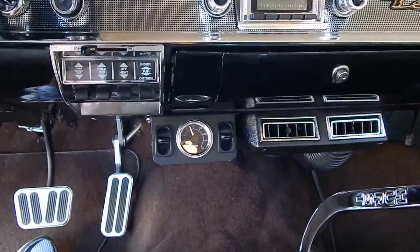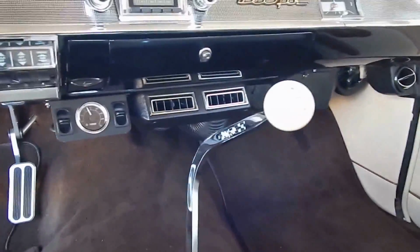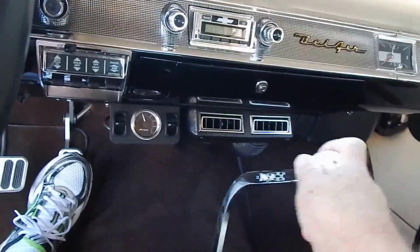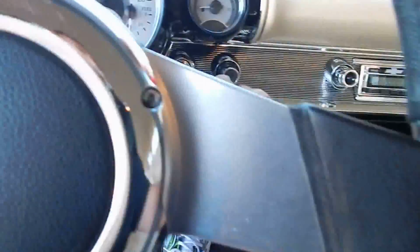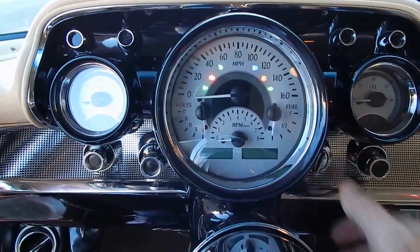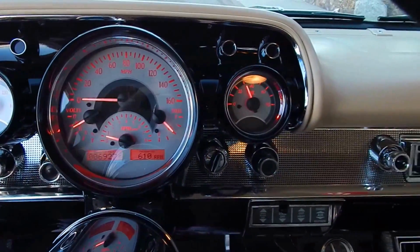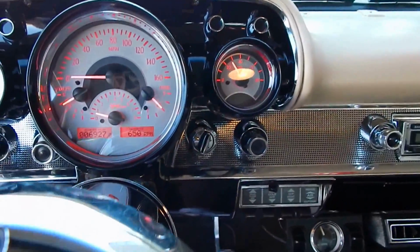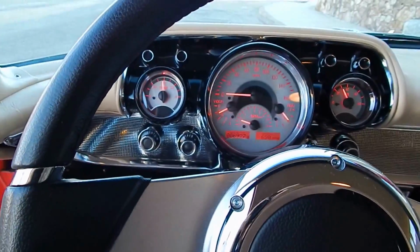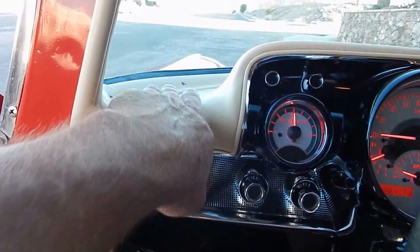Air conditioning, there's the front bag control right there. Man, it's nice to see a four-speed. It's in neutral. Neutral. Dash padded.